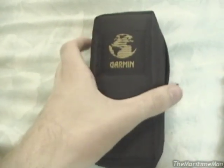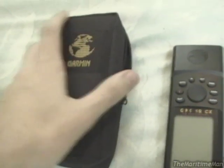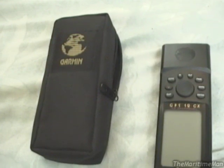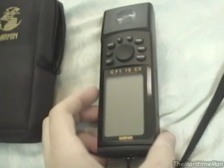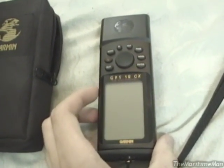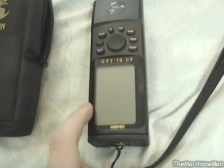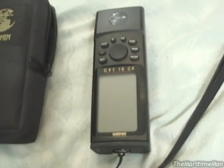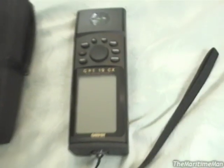I got the original carrying case, which was also standard equipment. I don't know why Garmin no longer offers carrying cases standard with their GPSs. I think it's smart to include a carrying case because, you know, keep the unit in better shape. They don't include it anymore. Then again, with their older GPSs, they did not include a computer cable, which they do include on their GPSs now, even though it doesn't really matter because they just use a standard mini USB cable.